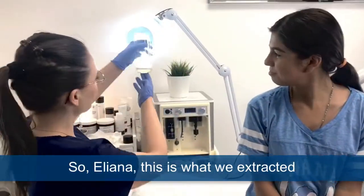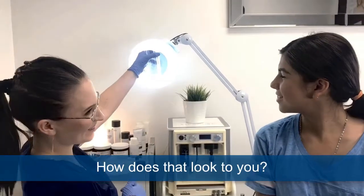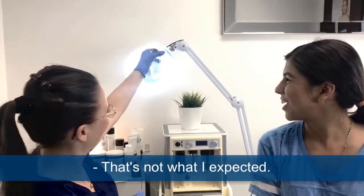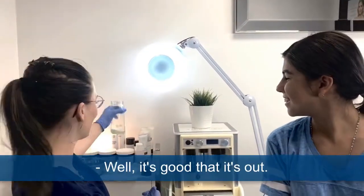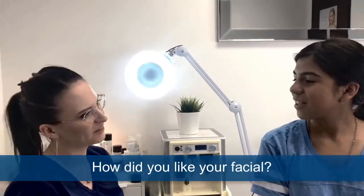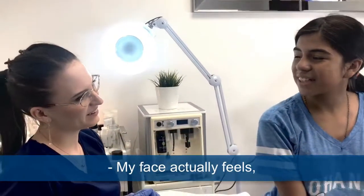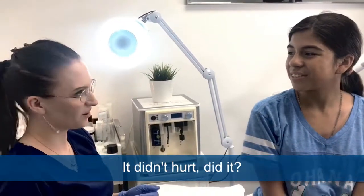So Ileana, this is what we extracted out of your face. How does that look to you? That's not what I expected. Not what you expected. A little gross, right? Yes. Well, it's good that it's out. So was it better than you expected? How'd you like your facial? My skin actually feels healthier. Healthier? Yeah, a little smoother. Yeah. Didn't hurt, did it?